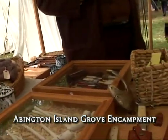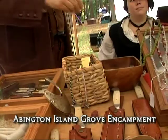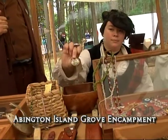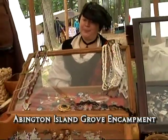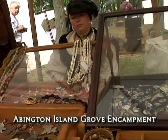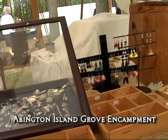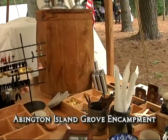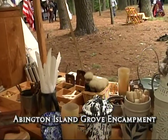We have smoking pipes, pocket knives, large belt knives, St. Barbara medals for artillerymen. She's the patron saint of artillery, thunder, and lightning. Jewelry for the wives of the soldiers and also for the officers' wives. We also have sterling silver. Writing equipment for the soldiers, writing home, teeth brushes, eating utensils.